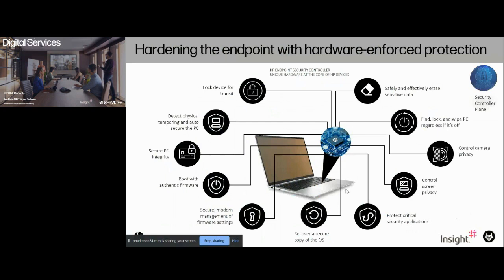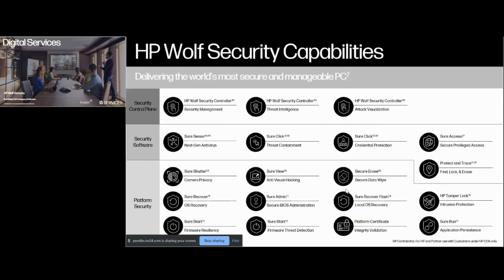And I've got one more slide that I want to share from a hardware perspective when we think about delivering the most secure and, again, the term, manageable PCs. So our platform security, you can definitely see down here on the bottom kind of grouping that we have here. We've got things like Sure Recover. We have Sure Start. So all of these things are very tied in, and depending on what devices you're purchasing through Insight, may depend on what exactly is coming on your particular device.